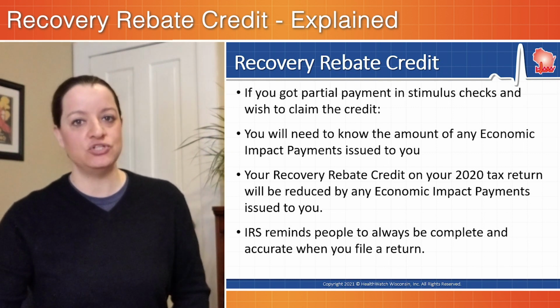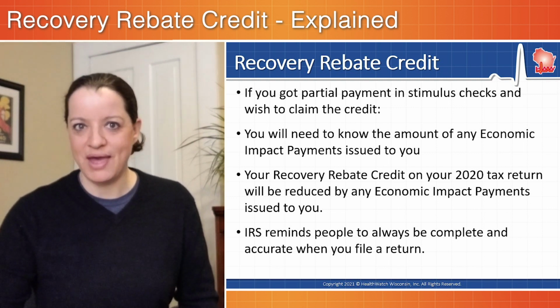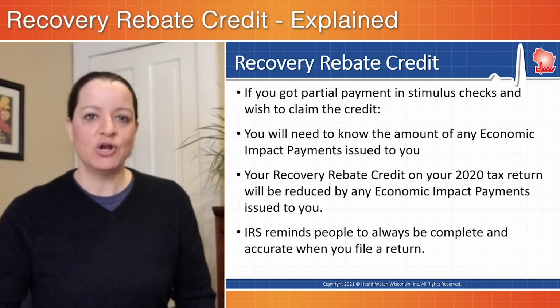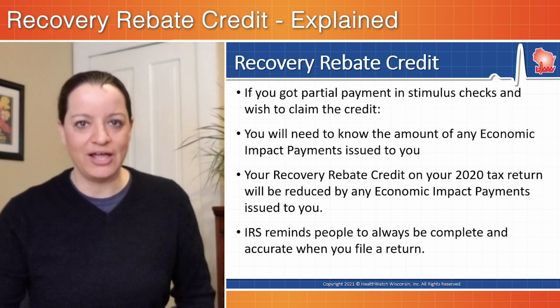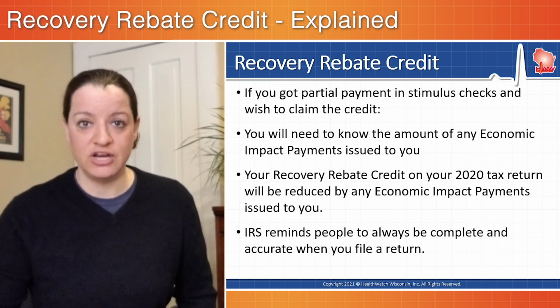Now, the IRS issued a press release helping to explain this math because they want to make sure people are getting all of the money that they're entitled to, but also want to remind people to be complete and accurate when you file your tax return. And they understand that this can be difficult just because of all the numbers floating around.